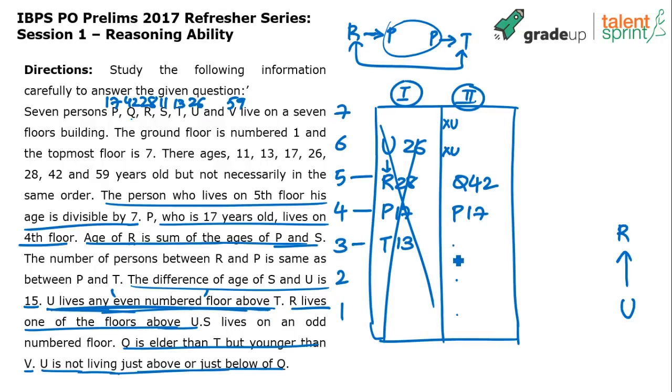Now see, there are 3 possible positions for U: 1, 2 or 3. The only even value here is floor number 2. So I can fix that U comes on 2nd floor. Yes or no? We have already eliminated 6th floor and 7th floor for U. 4th and 5th are blocked by P and Q. Out of 1, 2, 3, the only even value is 2. So U lives on an even number floor. Hence U comes on 2nd floor. And U's age we know is 26.